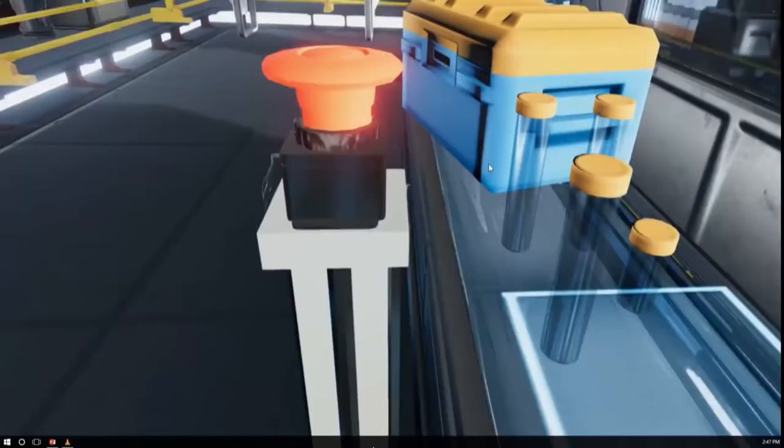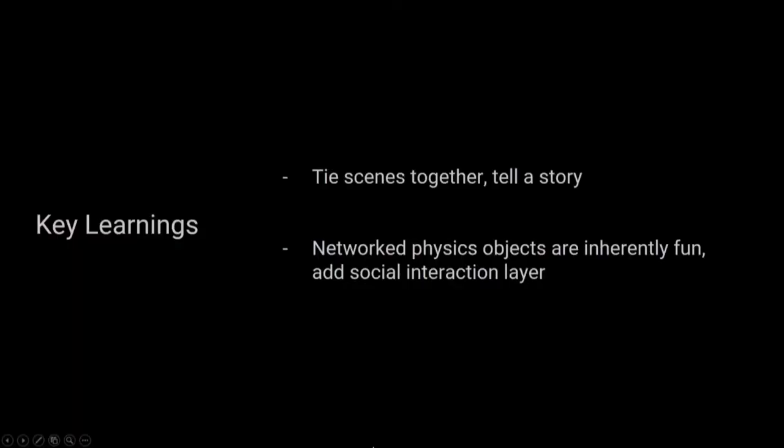So that's that scene. The key learning here is that we were getting to the point where the interaction was fun and engaging. We were really having a fun time going through everything, but it all felt like a bunch of disjointed scenes. There was nothing to tie everything together. So we wanted to try and tell a bit of a story. We had five scenes, so we worked on figuring out a way of stringing them together so that they at least progress naturally.